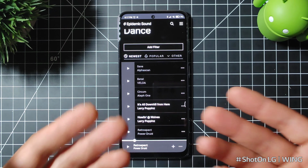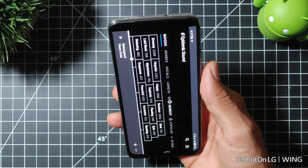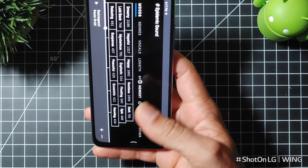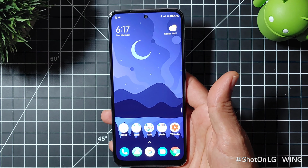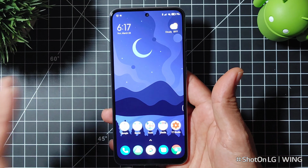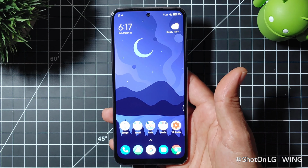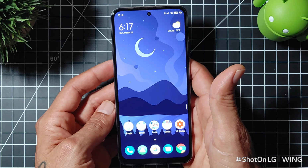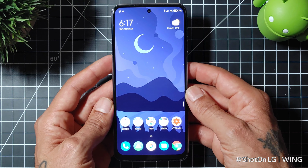So yeah, there you go. Sounds really good on this device. Really, really surprised me with the audio quality of the Xiaomi Redmi Note 10, and the display quality as well is really good on this device. I was really surprised by it. Nothing fancy, no high refresh rate, just a regular good old-fashioned Super AMOLED display and stereo speakers. $200 right here, and you get a nice viewing and audio experience on this device.